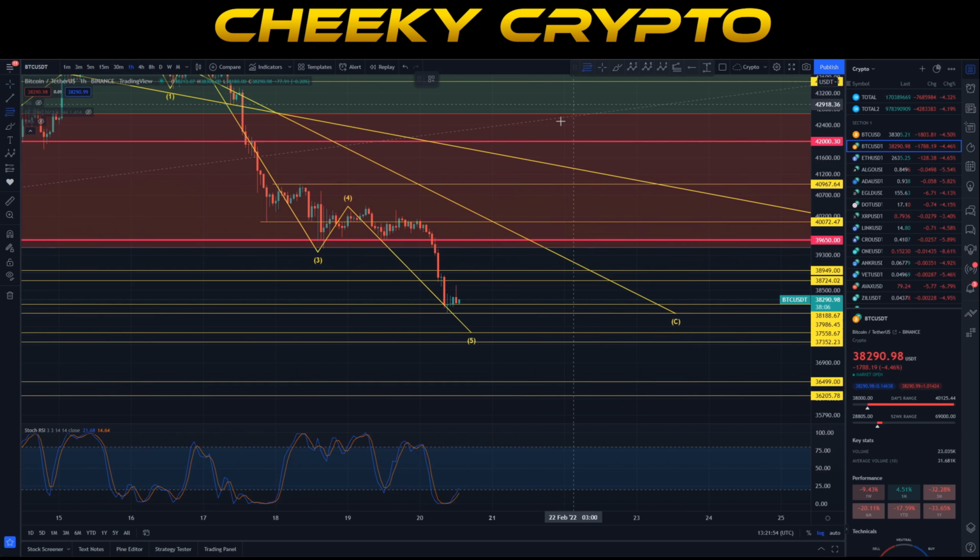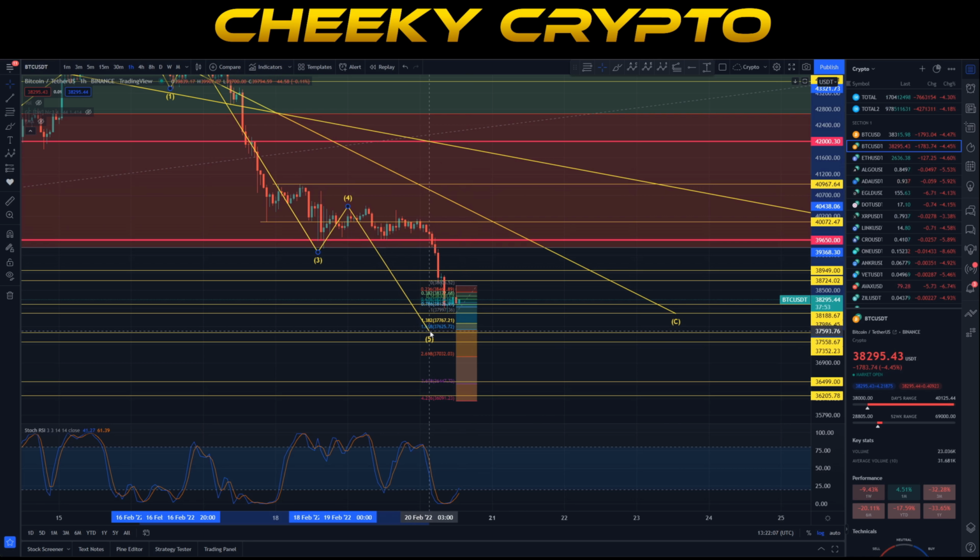So I'm going to grab hold of our Fibonacci retracement tool, and we're going to measure the distances, okay? We're going to assume that this is our fourth wave high and our third wave low, and when we do this, this actually takes us down into this range of 37,625.